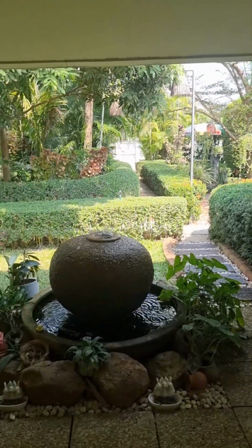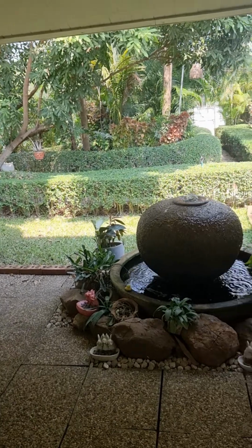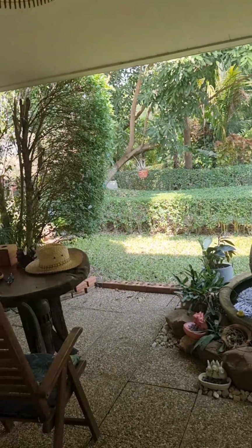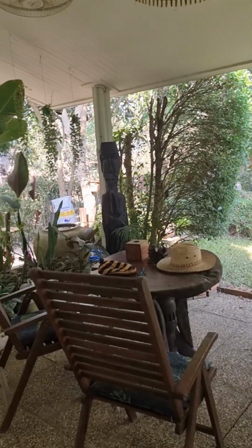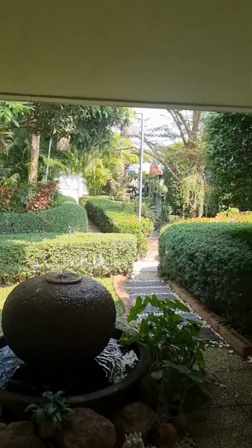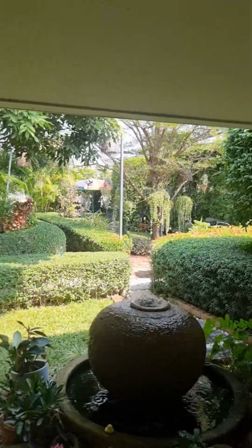facing into the garden. So here, I tell you, there's nothing nicer than in the wet season when the tropical rain's pouring down, to sit outside with a cold drink and just relax. We have a seating area here, extensive gardens. This is my wife's thing. She created some of the best gardens around.